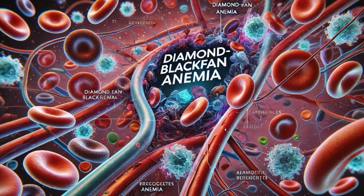There's also research being done on ways to improve quality of life for DBA patients. This could include developing better iron chelators that are easier to take with fewer side effects, or finding ways to minimize those long-term complications from chronic steroid use. So it's a multi-pronged approach, tackling the disease from all angles. Exactly. And that's what makes me so optimistic about the future for DBA.